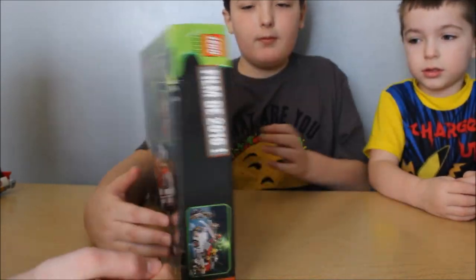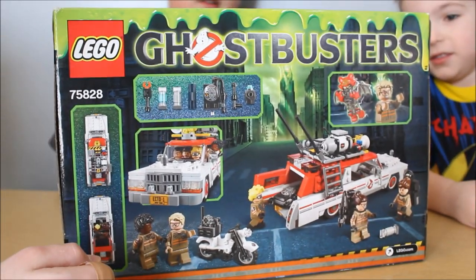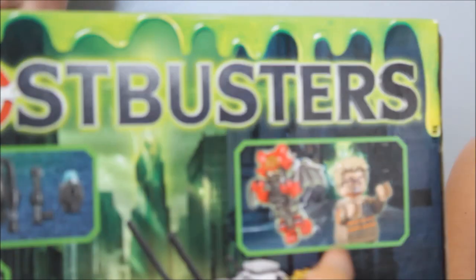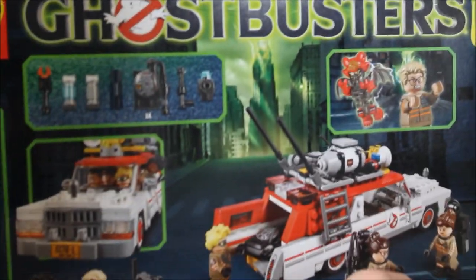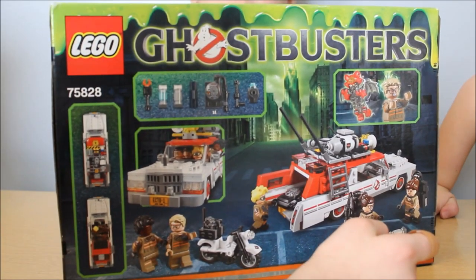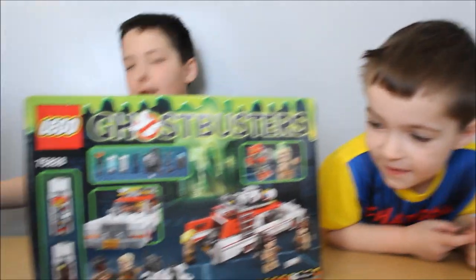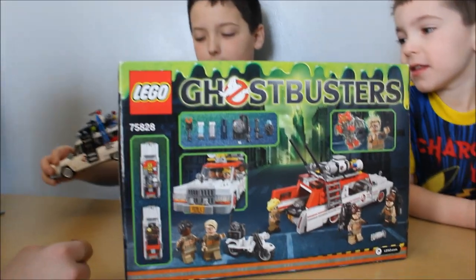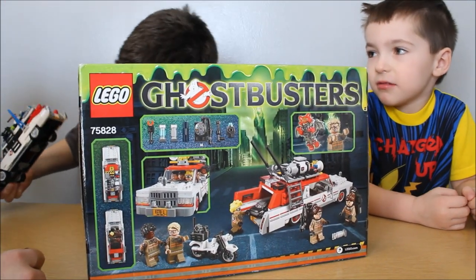Turn the thing around. Let's see what's in the back. So this comes with 5 different minifigures, 1 ghost, the Ecto-1. Look at that. That's cool. It comes with Mayhem, Aaron, Patty, Abby, Holtzman, and Kevin. Sweet. And the back opens up? Yeah. That's crazy. Unlike the original Ecto-1, the OG. Yeah, okay. The back door opens.